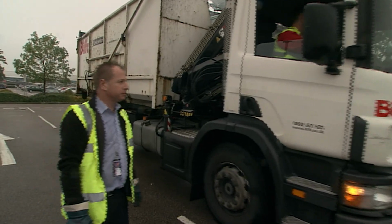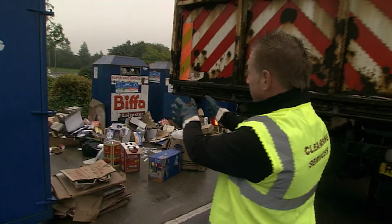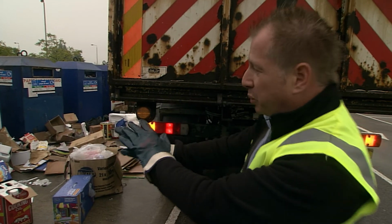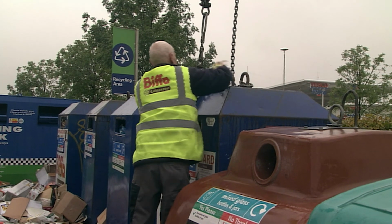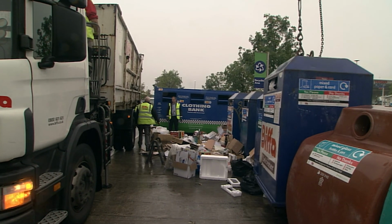The trouble is, waste dumped in the wrong places and in the wrong way costs money. This is costing the authority £120,000 a year to remove this waste from the ground level. And this is the problem that I've got, you see, these chaps are trying to reach the recycling banks, but all this waste is dumped at the side of it.